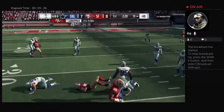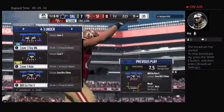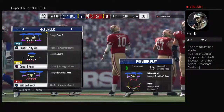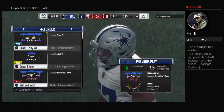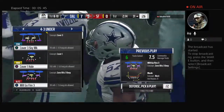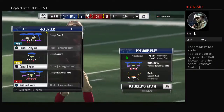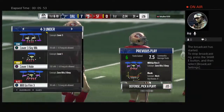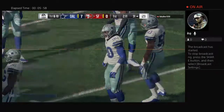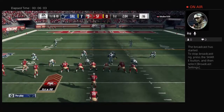Garoppolo now. And it's caught by Selleck. And he's able to get it to the 31, and that's enough for the first. It's a pickup of 6 and good enough to move the chains. Offense walks to the line for play number 7 of the drive. All right, here we go.